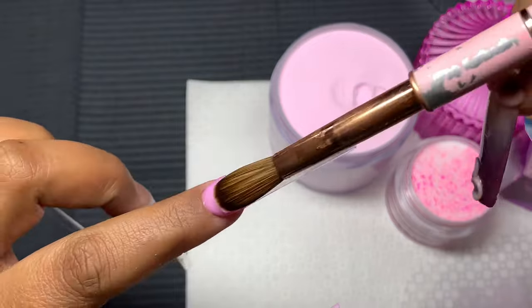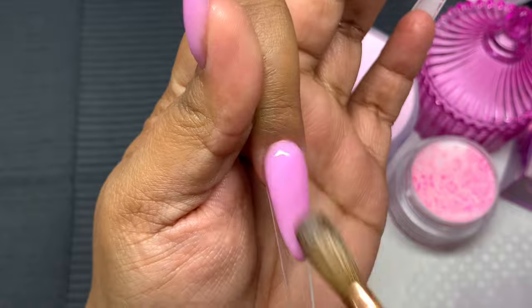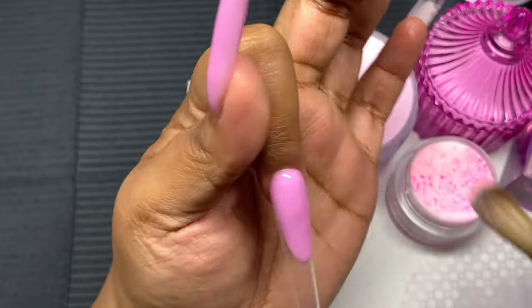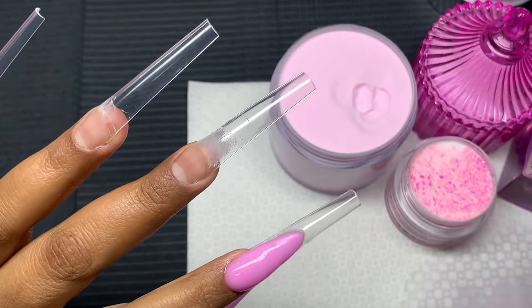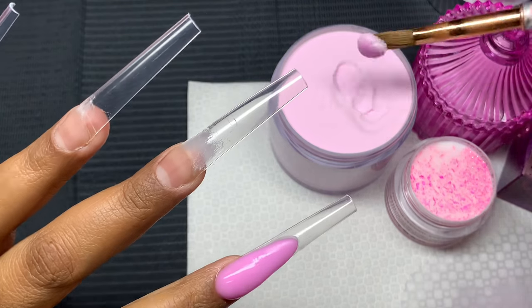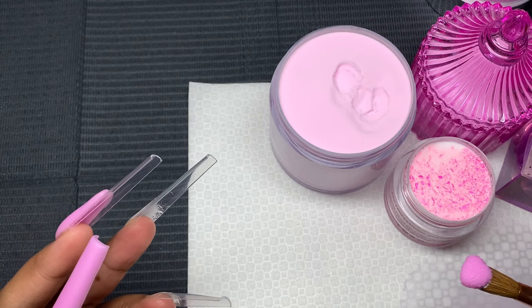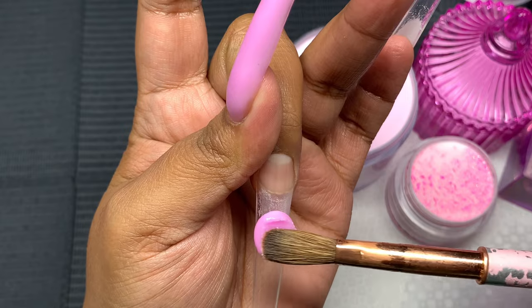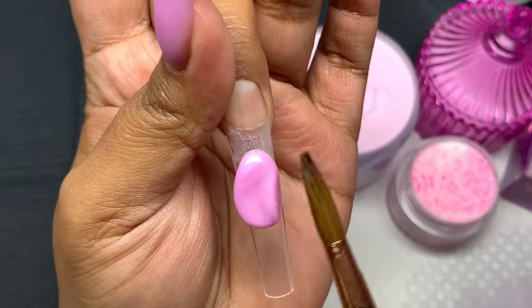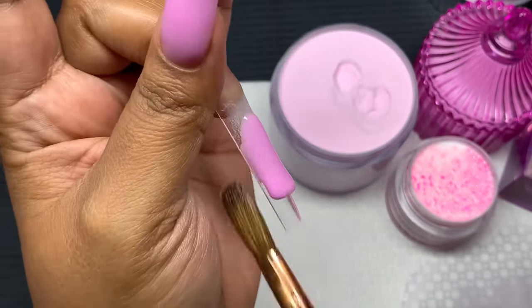So unfortunately, right now I'm working with them to see if they're able to make Sparkle Pink the same, and Bombshell and Cover Lush. I'm working with them to see if they have something similar to them, something that we can work with. They have one that kind of looks like Bombshell and another one that kind of looks like Sparkle Pink.